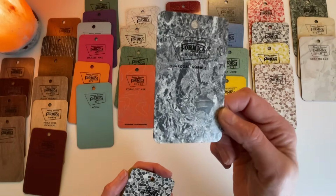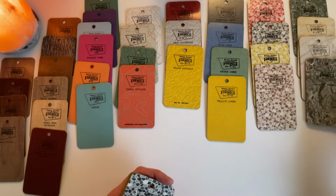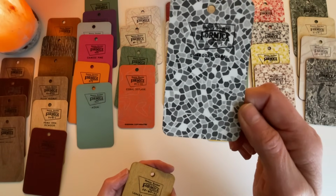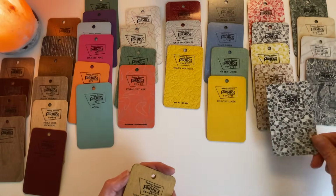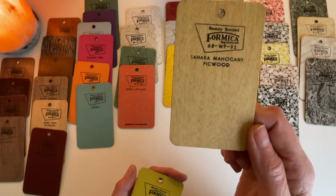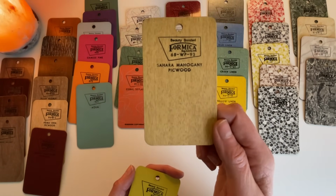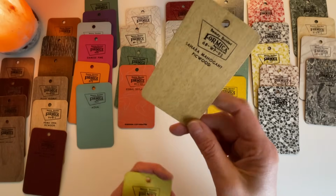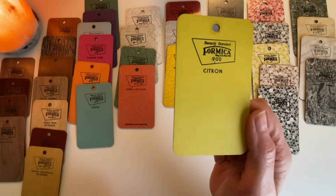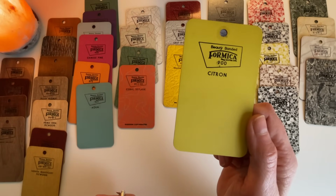Charcoal marble. Not for me. Charcoal capri. Sahara mahogany pickwood. Yeah. That's alright. It kind of looks like beach or something. Citron. That's cool. This is a cool color.